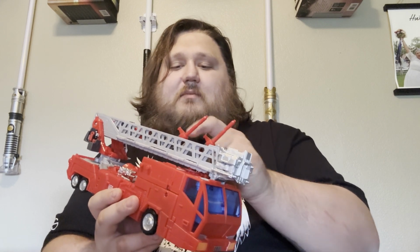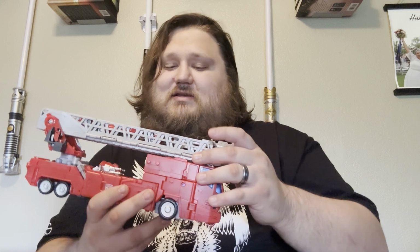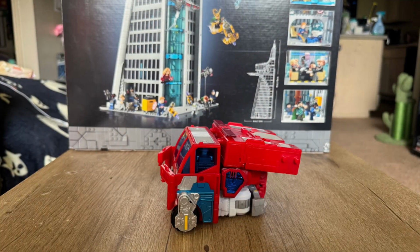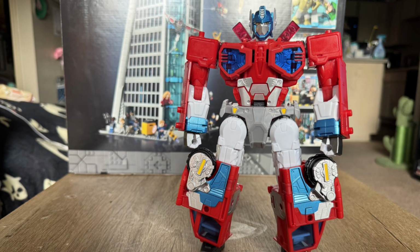I'll probably not mess with this gimmick too much because, I don't know, there's a lot going on with this figure. Anyway, that's about it for the fire truck mode, so why don't we head over to his core robot mode. Optimus Prime transform!